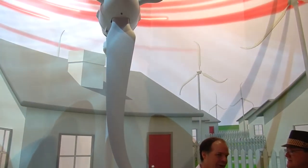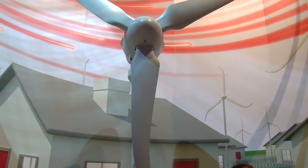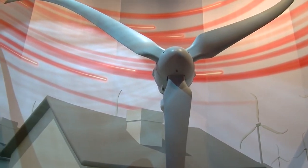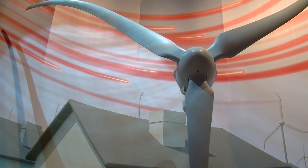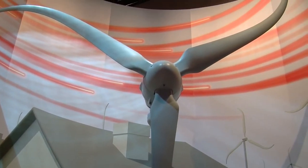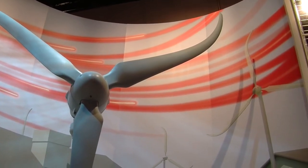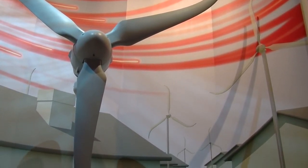So this is what we call the Skystream 600 wind turbine. This is designed to fit in your backyard, and it hooks right up to your electrical box. Essentially what it does is it reduces your electric bill, and so it works pretty much seamlessly. The turbine doesn't use any batteries or anything like that. It just uses the power in the wind, and it reduces your electric bill.